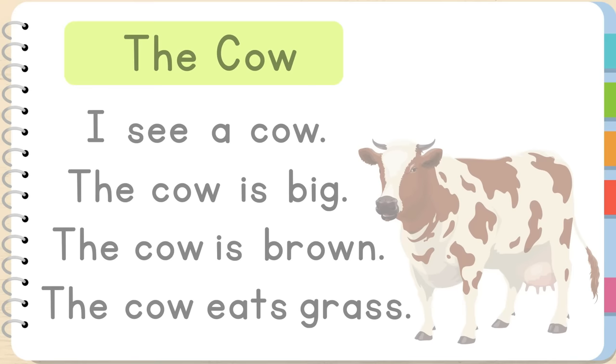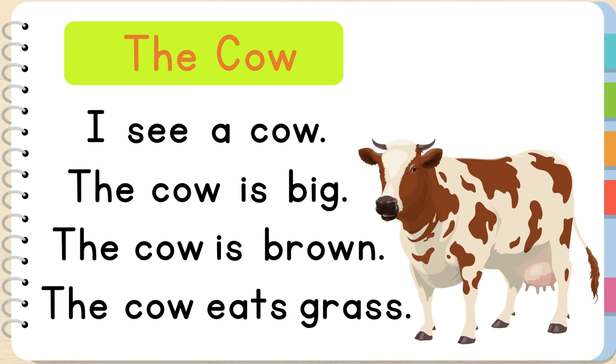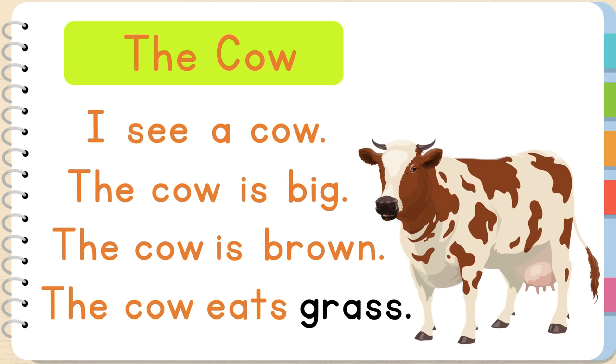The cow. I see a cow. The cow is big. The cow is brown. The cow eats grass. Your turn.